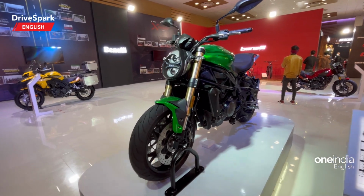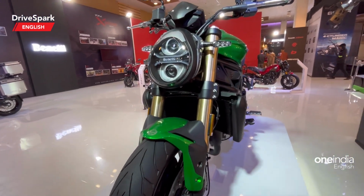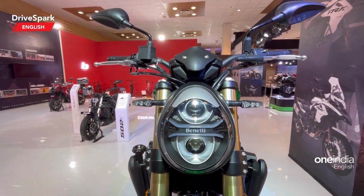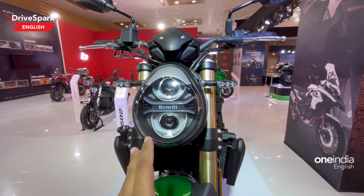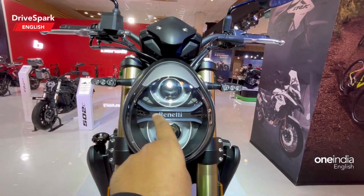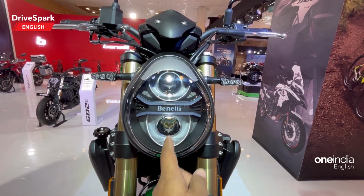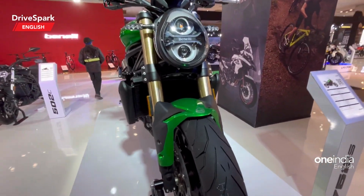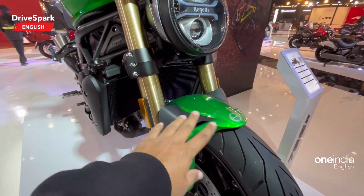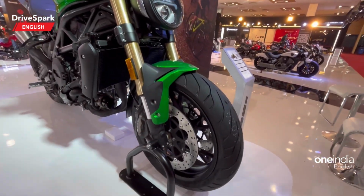So this is the 752S, and let me come to the specs a little bit later, but let's talk about the looks. What you see here is an oval shaped headlamp. Looks really good, and there are DRLs right here. In between, there is Benelli branding right there. It gets a projector setup for the high and low beam, which is absolutely fantastic. And what you see here is a dual tone fender and gold finished USD forks right there as well.